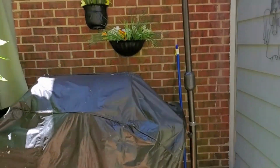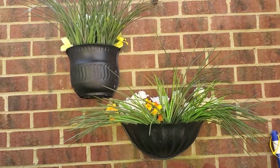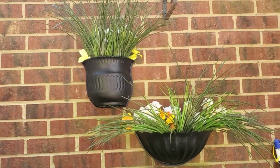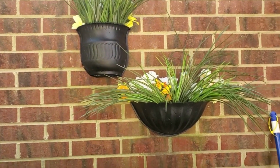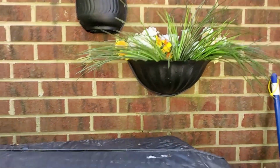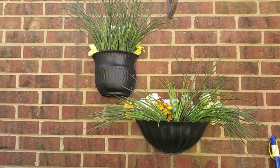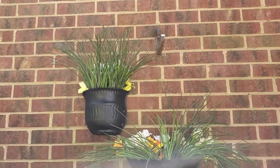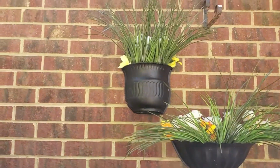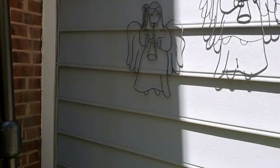where the grill is, nothing will grow. I've tried it. I don't really like faux plants outside, but you know, you do what you have to do. So I put these in because these are against the brick and the brick gets hot, because my husband barbecues and I don't know, the smoke or whatever, nothing will grow here. So I decided to go faux just to have some greenery on this side. So that's what I've done, and I like it. So on this wall I have 2 angels.